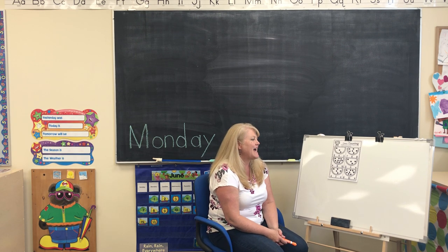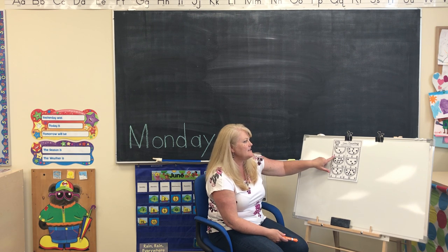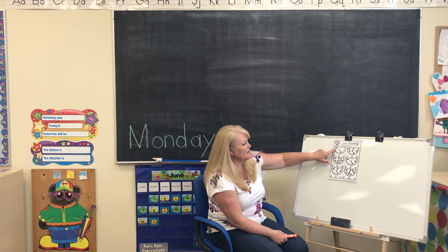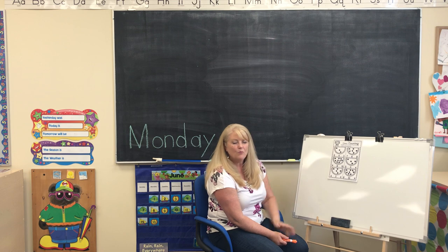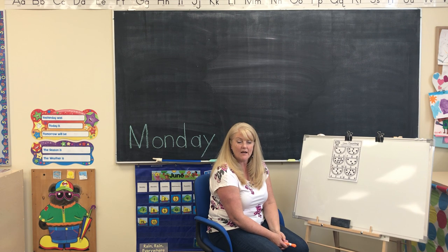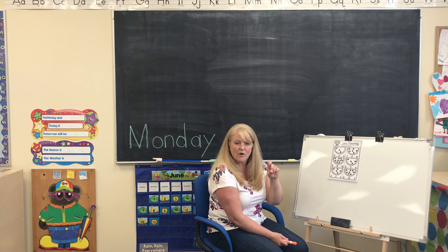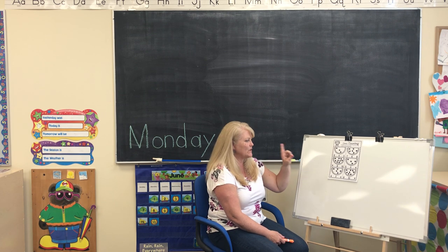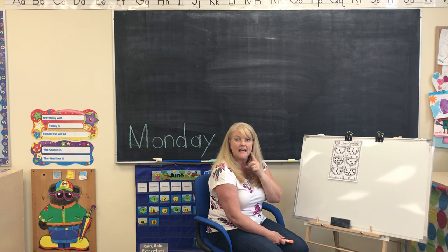So we are going to count the watermelon seeds and see which number we need to circle. So let's start with this watermelon. Can you count along with me? 1, 2, 3. Boys and girls, remember, when you are counting, you need to touch what you're counting and only say a number when you touch what you're counting. So let's try that again.